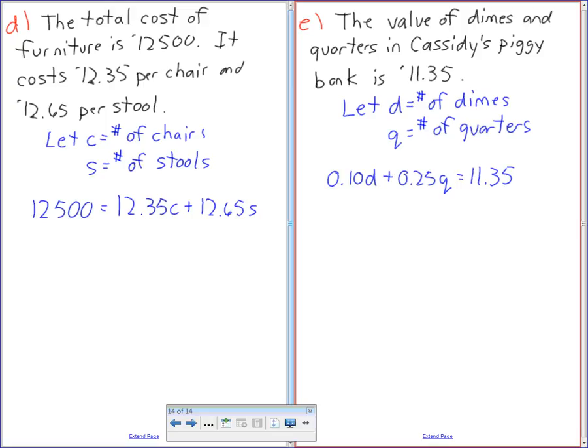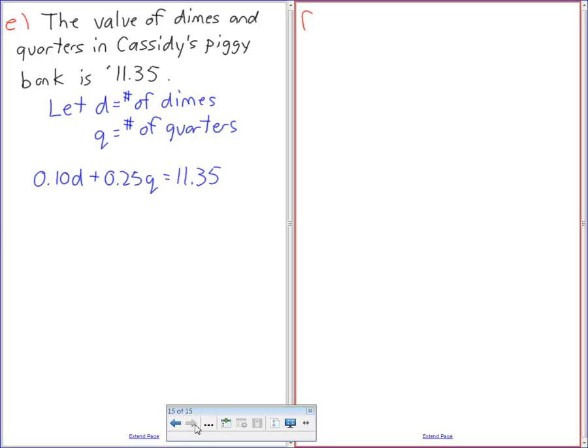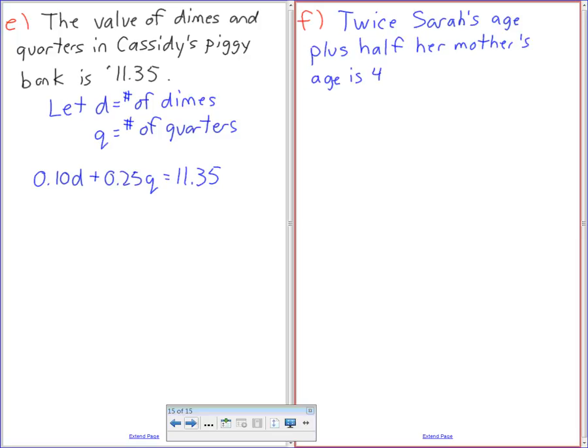Letter F. Let's actually get to what we can solve. We'll actually solve this one. Letter F says, you've probably seen these before. Twice Sarah's age plus half her mother's age is 48. Three times Sarah's age less, excuse me, half her mother's age is 27.